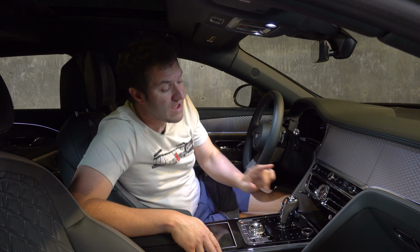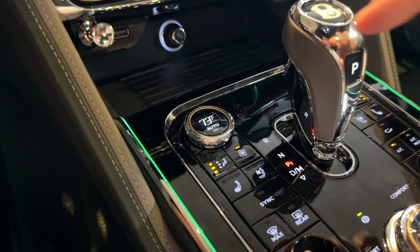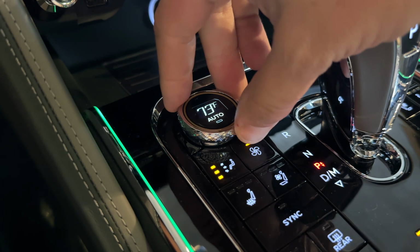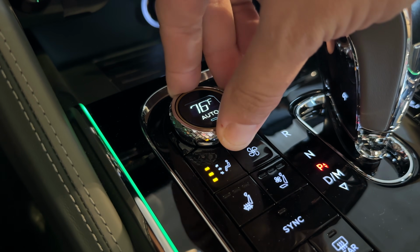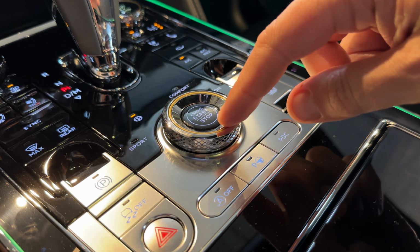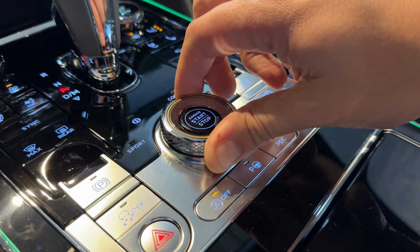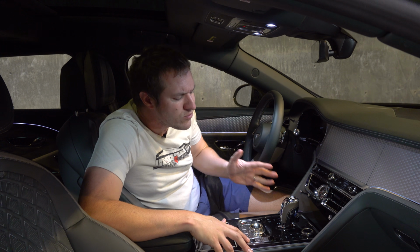Now, it's worth pointing out down here that the dials are truly beautiful. The dials you use to adjust the climate temperature and the drive mode are really gorgeous with this beautiful diamond pattern on the outside. They just look and feel fantastic. Unfortunately, despite all of the controls and buttons down here, there's still a few things that are surprisingly annoying to operate.